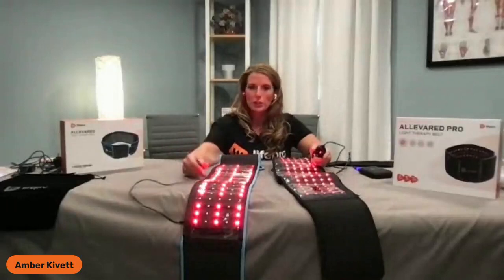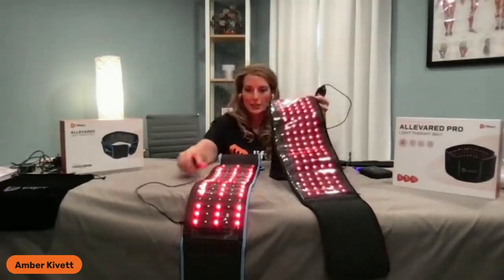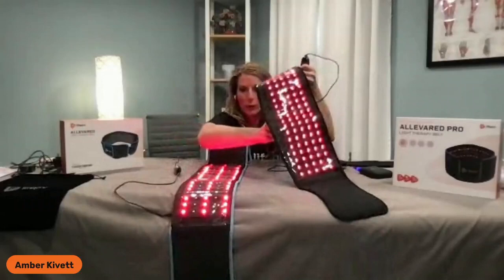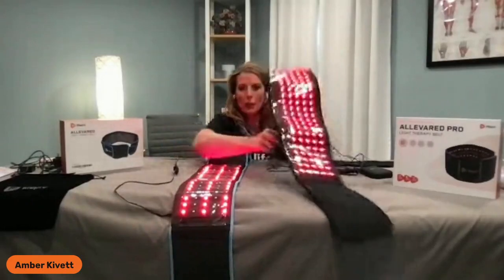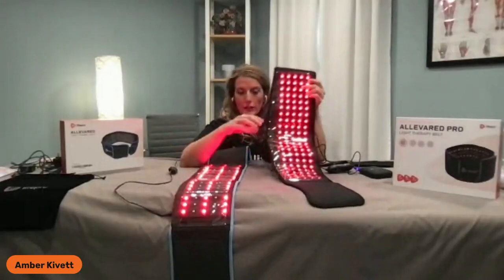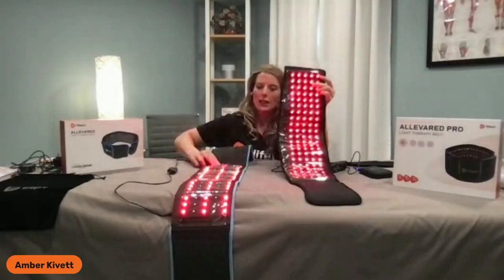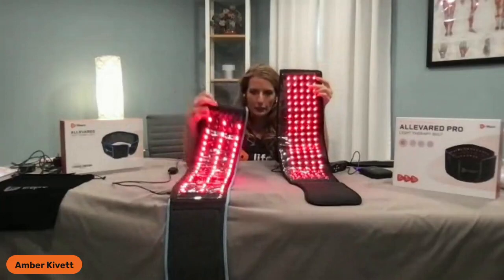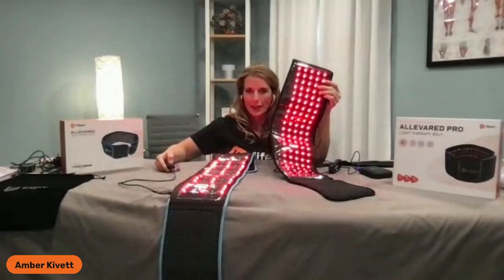Now we're going to go up a notch. So this one's brighter. This one is now 4.9, which is really close to this one. Okay. This one is 4.9, and this one is at 4.0 until we go up a notch. We go up to another brightness level. Now we have almost doubled this. So this one on level 1, because our levels start at 0. Level 1 on the Pro is 7.8. Level 1 on the AllevaRed regular is 4.9. Almost double, okay? This is where things start to get a little closer together.